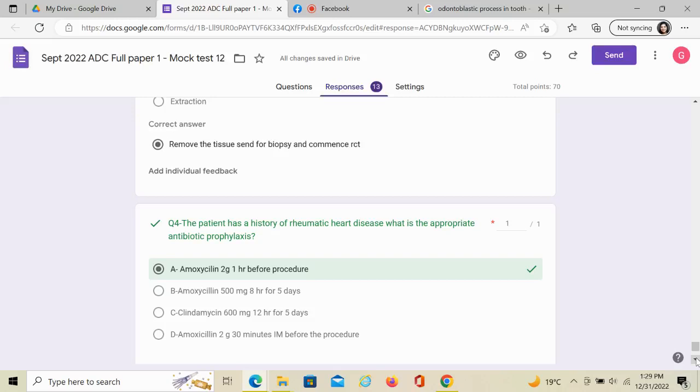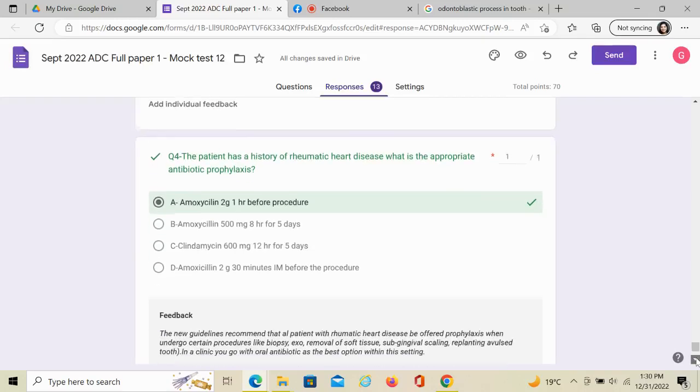Plus, what is prophylaxis? Prophylaxis meaning you just give one dose before the procedure. You don't have to give for 5 days. So, if one of the options was amoxicillin 2 gram 1 hour before the procedure and for 5 days, don't get confused. It's a prophylaxis. Only one dose before the procedure is fair enough. So, the dose matters and the duration matters. So, the answer should be amoxicillin 2 gram 1 hour before the procedure, okay?